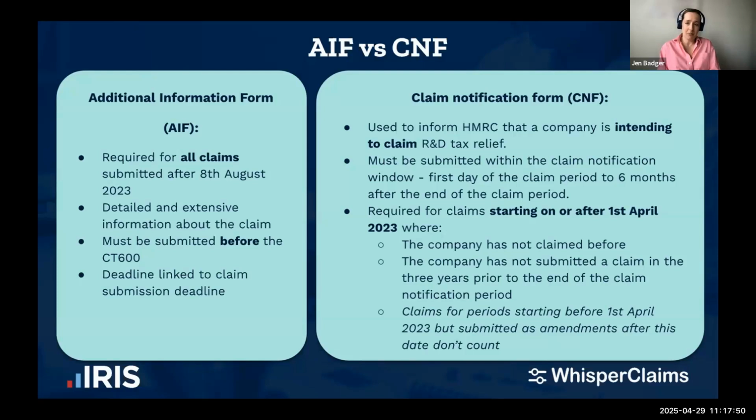The claim notification form, on the other hand, is for companies that have to notify HMRC that they're planning to claim R&D tax relief. And this is submitted within the claim notification window, which starts on the first day of the claim period and runs to 6 months after the end of the claim period. So again, what we're seeing is people intending to do an additional information form, finding themselves in the claim notification form and being told, oh, it's after 6 months, you can't submit. So hence my emphasizing the need for understanding both of them.